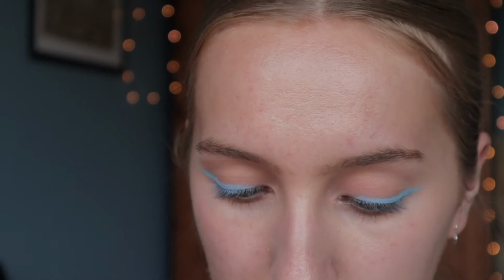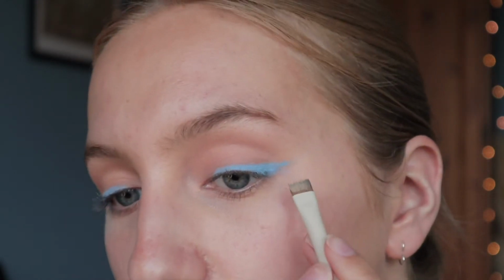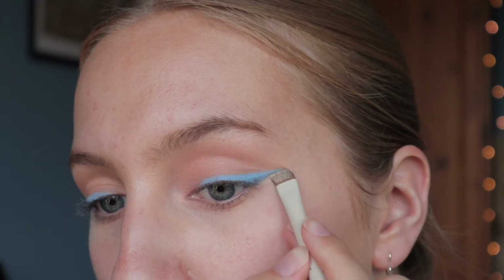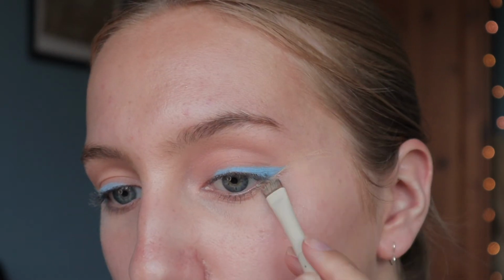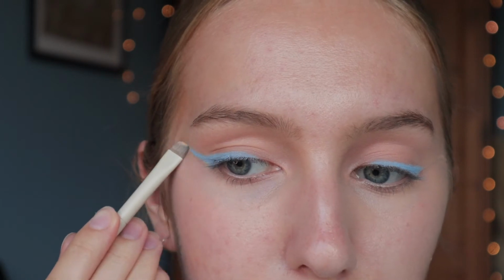I'm just gonna take a flat brush in some concealer, the one I used earlier, the Too Faced, and just sharpen that wing. Oh, that looks a lot better. And that is why I prefer using eyeshadow. It's so much easier to correct.